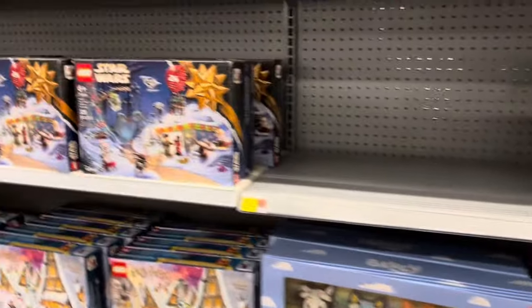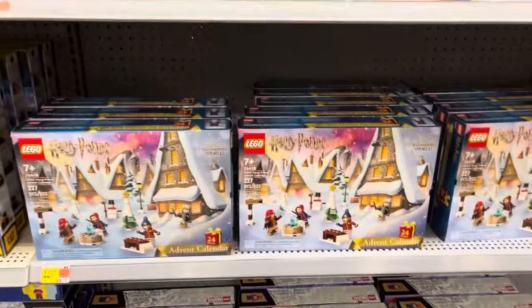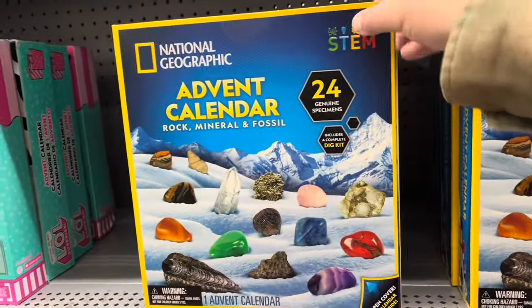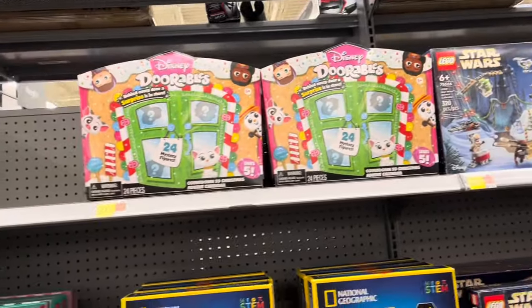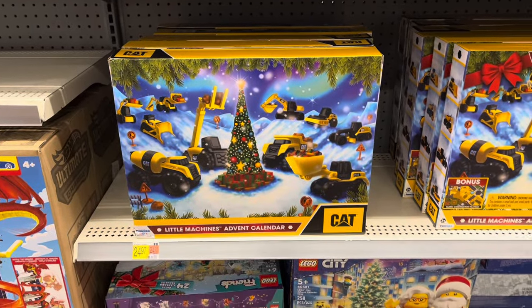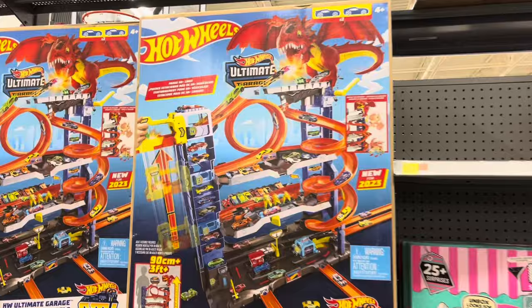And we got some advent calendars down here. There's Lego Star Wars, Harry Potter, Marvel. You can get your kids some rocks, if they're into rocks. Yeah, I know some kids are. I got Dorables. There's the CAT heavy machinery ones. So yeah, pretty cool. Got a really huge Hot Wheels playset.